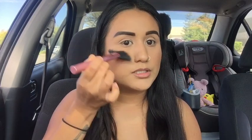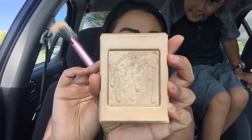I love this highlight. And then I go over top with the Kylie highlight in Salted Caramel. That's what she looks like. We love her. And like, bam, you know?